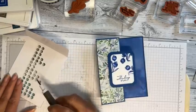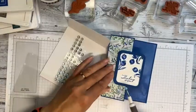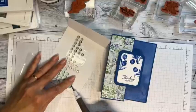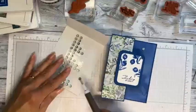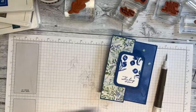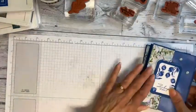But anywho, so I'm adding the green ones, which I think are just beautiful. And you can add one here if you wanted to. You know what? I added one right there, one here, and one there. So let me know what you guys think. Do you like these cards? They're very simple, but I'm very pleased at how they turned out.